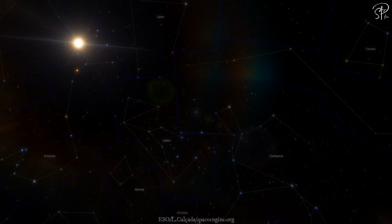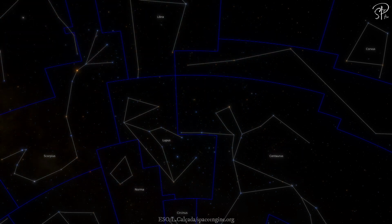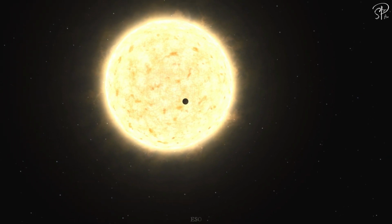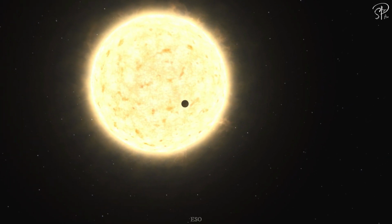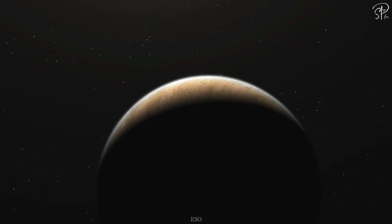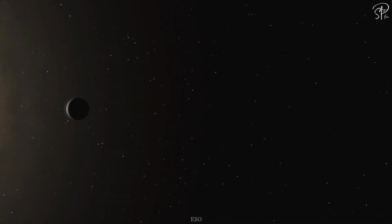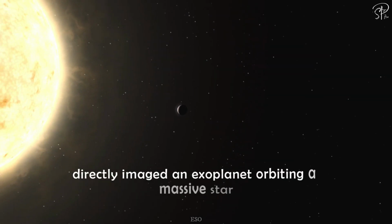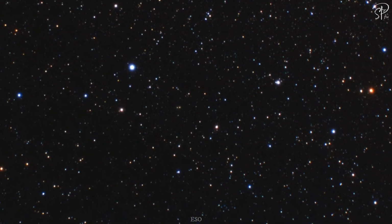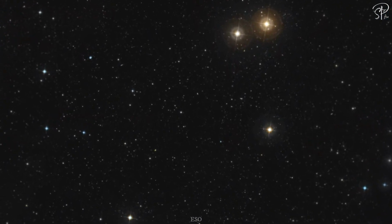Please remember, b Centauri is an entirely different star. Sometimes people confuse it with Beta Centauri or Alpha Centauri b. In recent observations, they found the bright point source to be sharing a common proper motion with b Centauri. So, this was clear evidence of it revolving around the central stellar mass. This was huge because they had directly imaged an exoplanet orbiting a massive star. Before this observation, it was believed that planets could not exist around stars this massive and this hot.